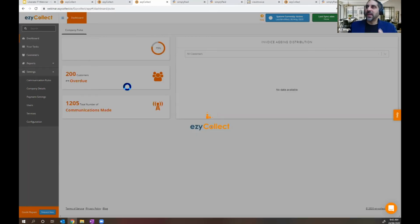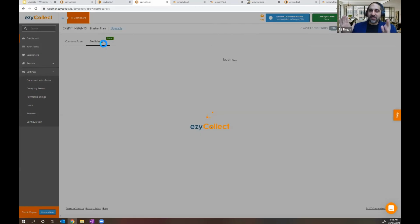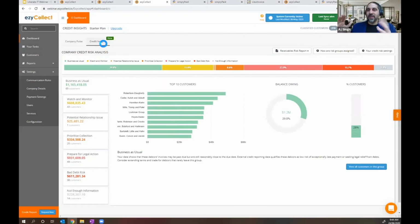So the first thing is, let's talk about your existing customers for a couple of minutes. This is an aging distribution, which you can see in NetSuite, right? It's an interesting graph that shows your aging, 1 to 30 days, 31 to 60 days. But this doesn't show you the risk in that 1 to 30 days. How many customers are actually at risk? So we have this little tab here called Credit Insights. It looks at the same data from your accounting system, but instead of slicing it by days overdue, we slice it by risk. So it's a whole different view on your customer profile of your existing customers.